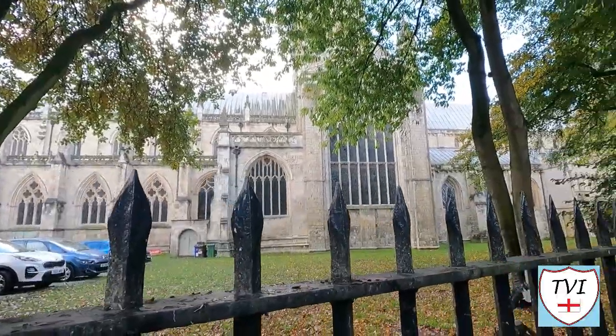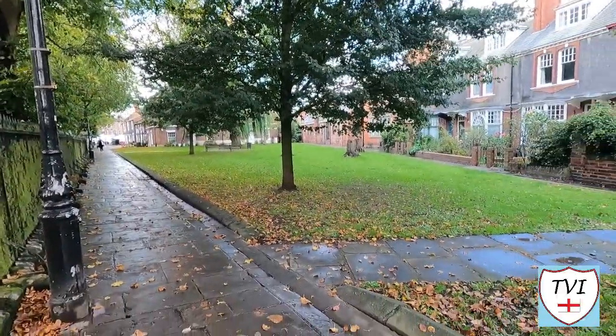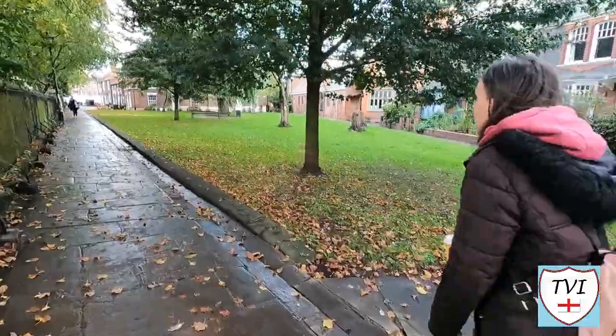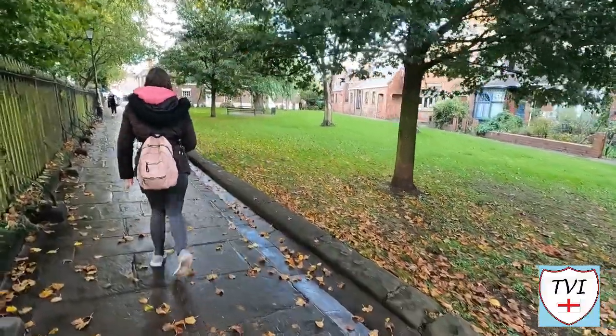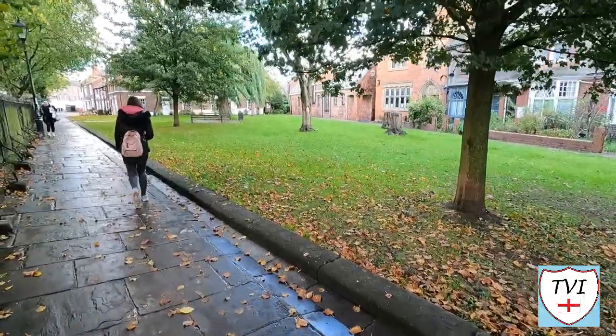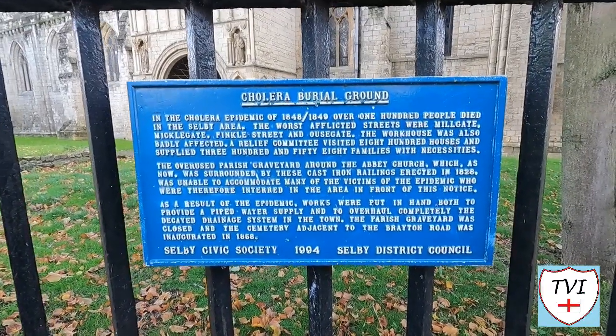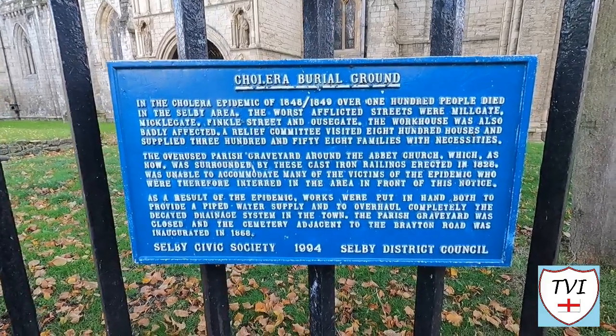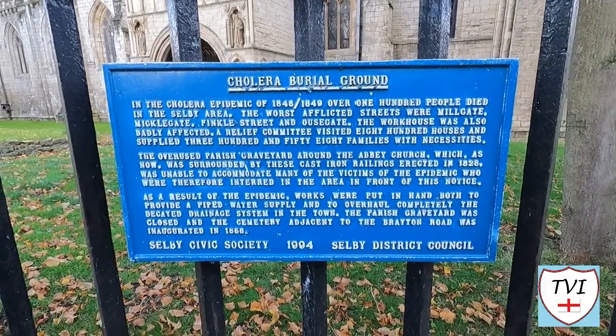Okay, so this is only a short bit just to tack on to the cemetery there, the Selby main cemetery. So I am back in the centre of Selby, right by Selby Abbey, and this is the north side of Selby Abbey, and just here underneath this grass is a cholera burial ground. Selby was quite badly affected by cholera in the 18th century. There goes Hannah. And over 100 people died of cholera. So I know that Andy will be featuring this in his video of Selby anyway, but here's a little plaque explaining a little bit more about where we are right now.